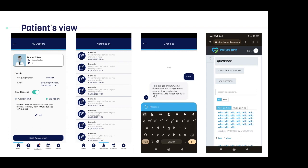And here, lastly, you can see on the left a specific doctor screen in the patient view with some information on the consent mechanism that can be enabled or disabled for the patient at any time. The patient can also choose if this is going to be limited or if it will expire at some specific date. The notification mechanism of the app is the second screen.